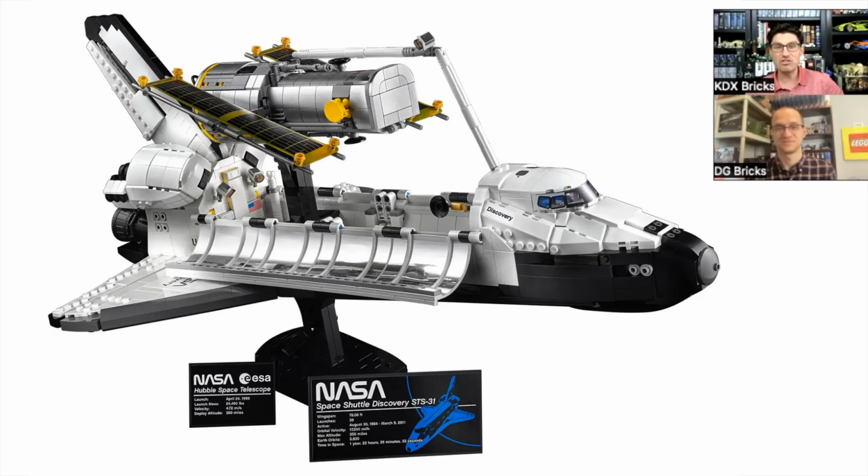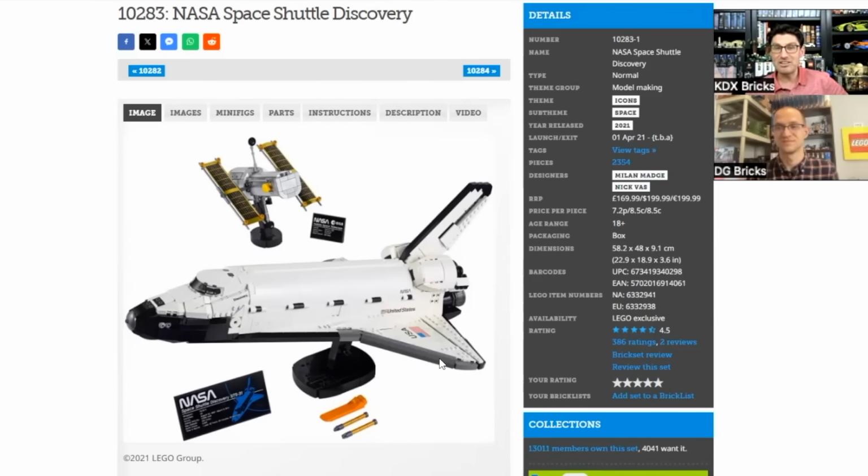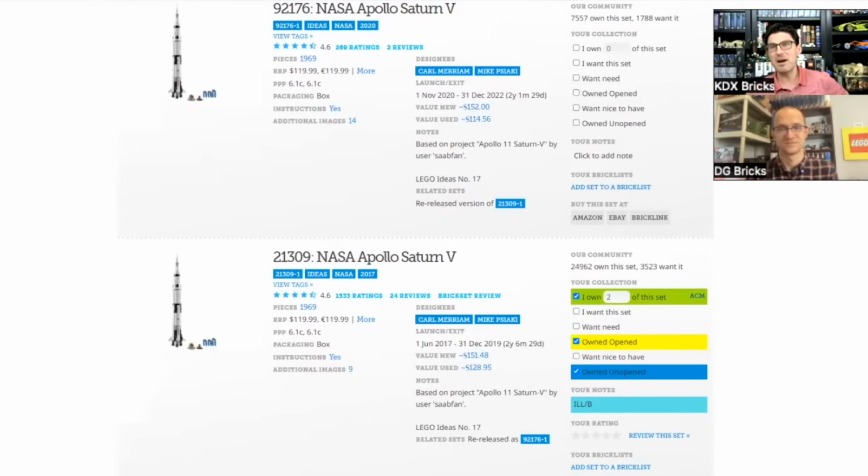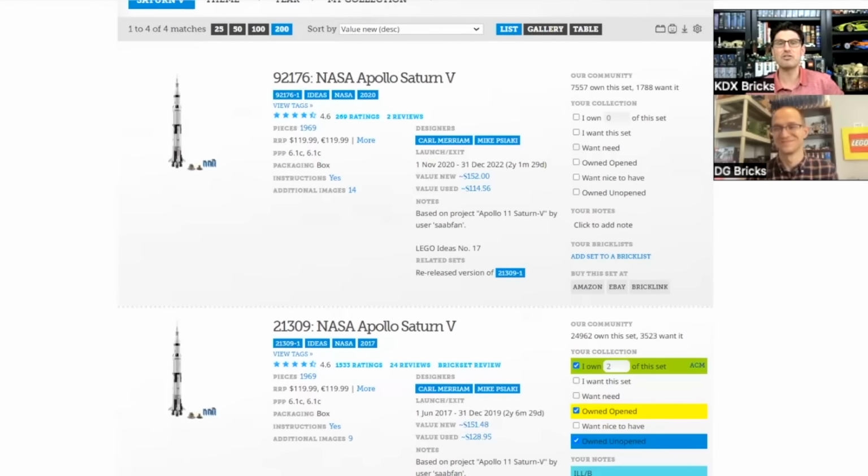You get not only the shuttle with the plaque, but you also get the telescope with the plaque. Packs up and goes in the cargo bay there. The design is kind of perfect. The proportions, I mean, you can't go wrong with this set. Let's just look at a couple of comparables. The Apollo Saturn V came out twice. The first one retired in 2019 and the second one retired in 2022. This is really all we need to see.